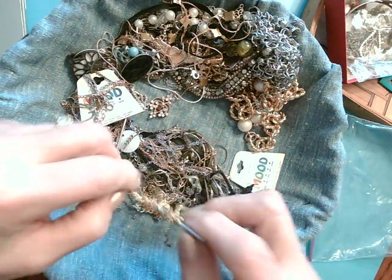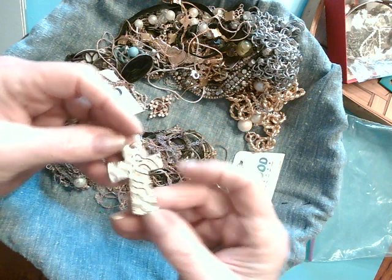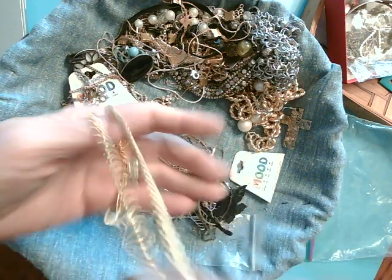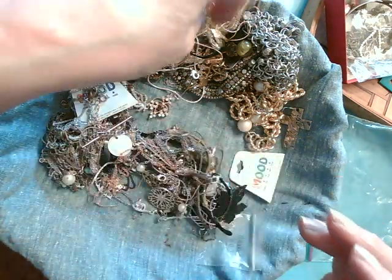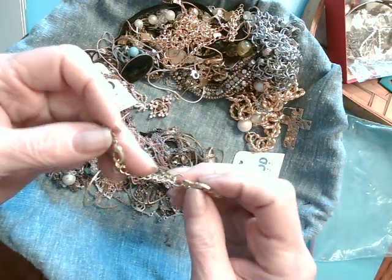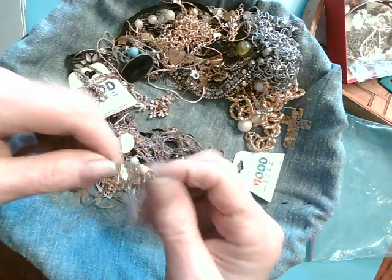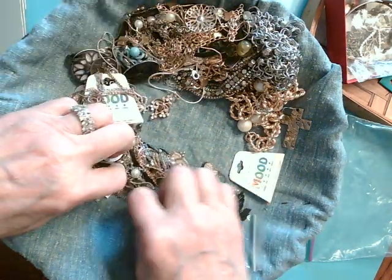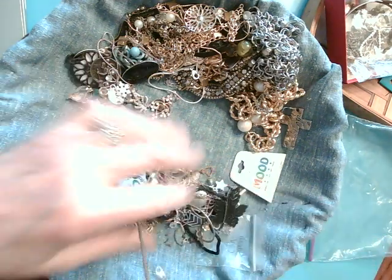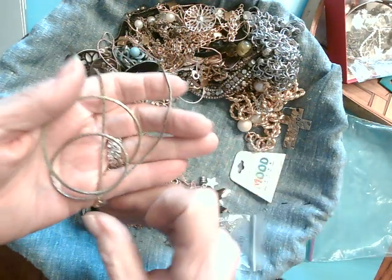I found a cross. Has some nice texturing. Here's just some gold tone aluminum chain. Here is a brand unknown chain with just a little pendant. The pendant's not bad. Come out, come out. Just a little chain.